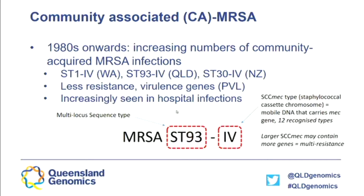And sometimes when you see this nomenclature here, people will talk about, say, an ST93 MRSA. So this is the multi-locus sequence type. Again, this is just a handy, shorthand way of communicating between different laboratories to say, I've sequenced a series of genes, I've generated a code that ascribes this sequence type in an international database. And that's a universal language that we can all use to communicate between laboratories. Say, this ST93 is the same as your ST93.